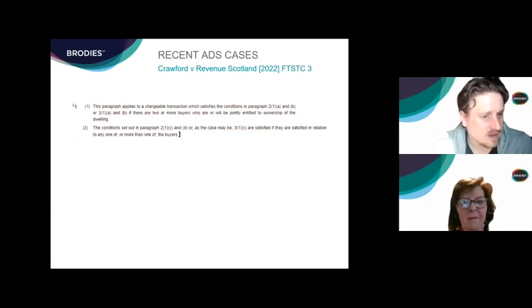The whole transaction is brought into the ADS charge because if they are satisfied by one of the buyers, then they're treated as satisfied by all of them. That's effectively what paragraph 5 is doing. On to the next slide.